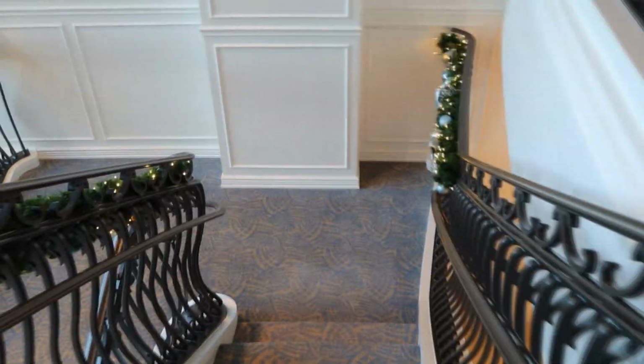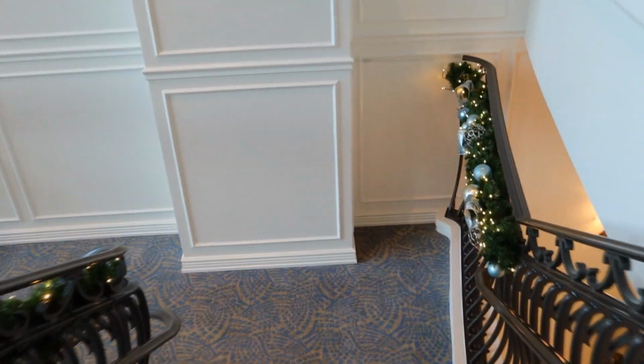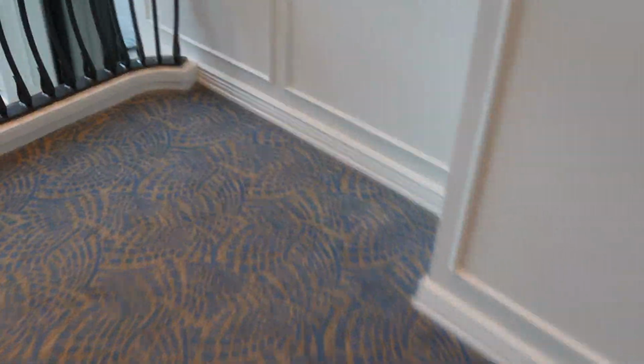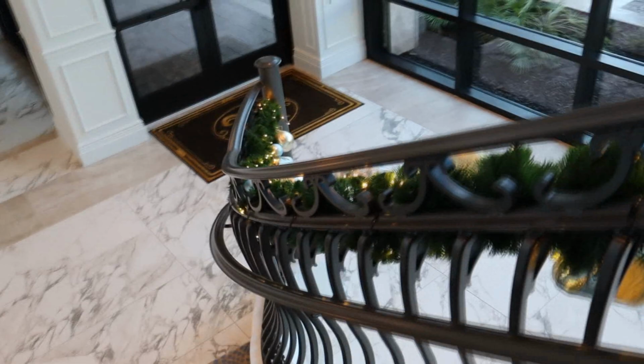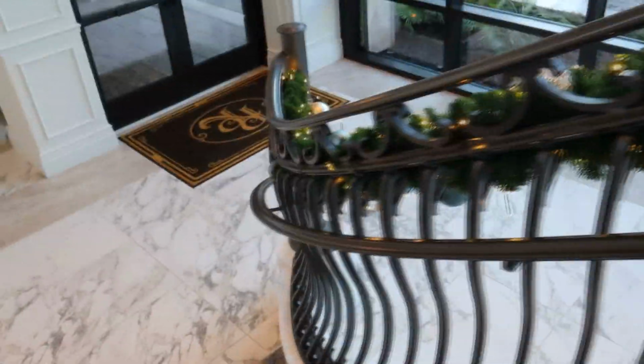Making my way down the staircase here, you can see you've got garlands on either side of those handrails, and again that floor sticking with the blue and gold theming. A much better view out the window here as well as we make our way towards that ground level and continuing our way down. I like how the handrail curves outward. Definitely feels very fancy and formal as you're looking at the staircase. On either side, you'll see that it curves sort of outward as you make your way down the stairs.